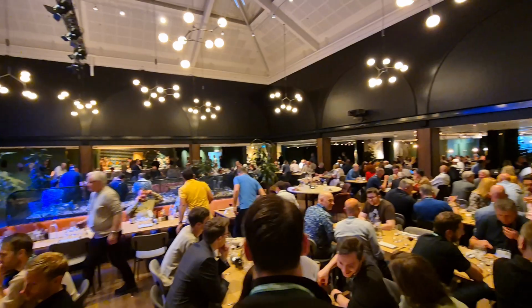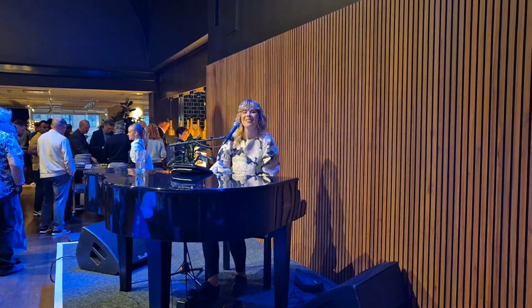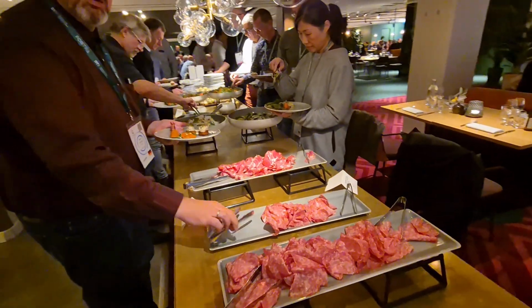Later still, we were off to the banqueting hall for the Congress dinner. There we were entertained by a pianist, while an assortment of delights was available as a buffet in all corners of the room. A wonderful meal and evening was enjoyed by all, and my thanks to the organisers for putting on such a good event.